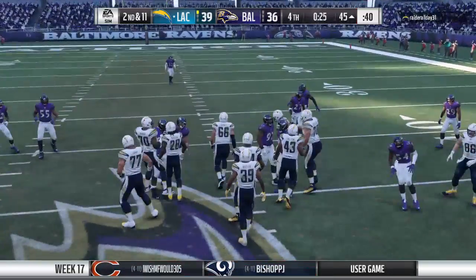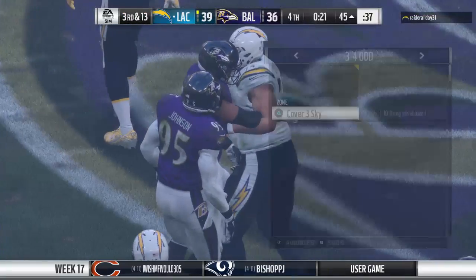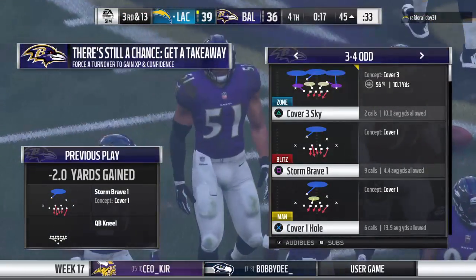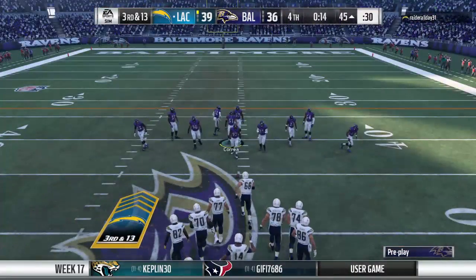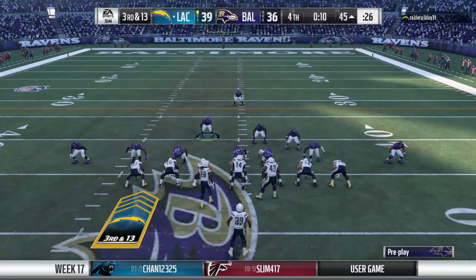They will take the knee here, and they will finish this regular season with a victory. The Chargers on third down, 3 for 7 so far in this game. This is going to be 3rd and 13.